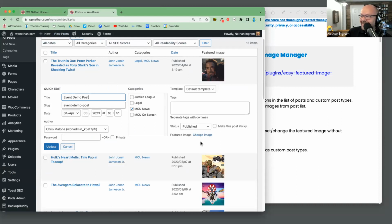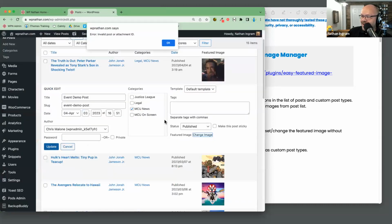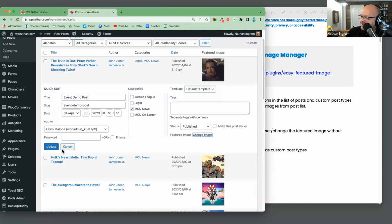So if you're new to Plugin Roundup, sometimes this does happen. This is really interesting. Try another image. Maybe there's just something odd. No, something is going on here. Look at that. Well, very interesting.